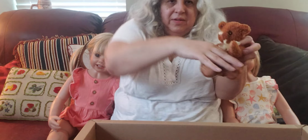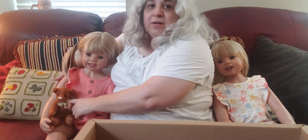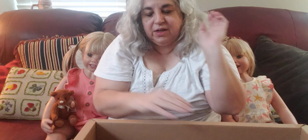You want to hold him? I want to hold him, Mommy. All right, well, you hold him. So Mindy is going to hold him. I get to hold the next one, Mommy. Okay. All right. You'll get to hold the next one, Cindy.